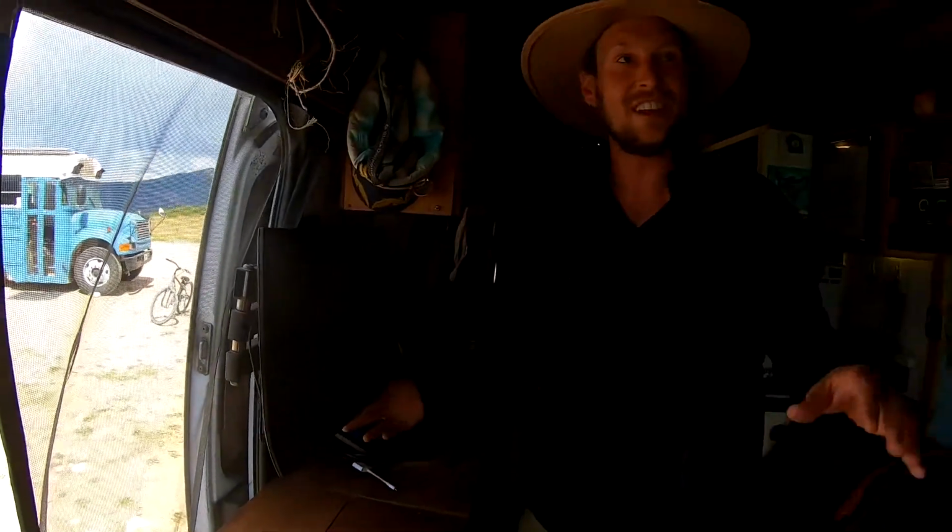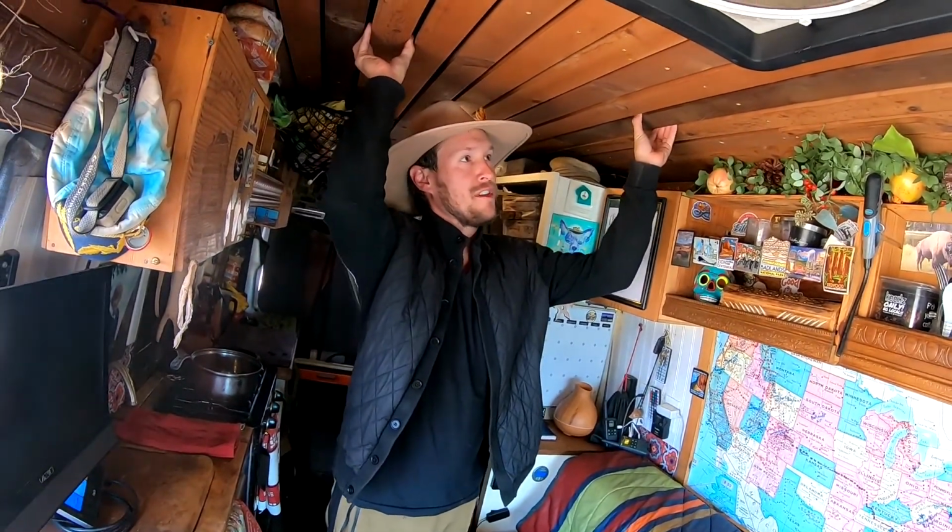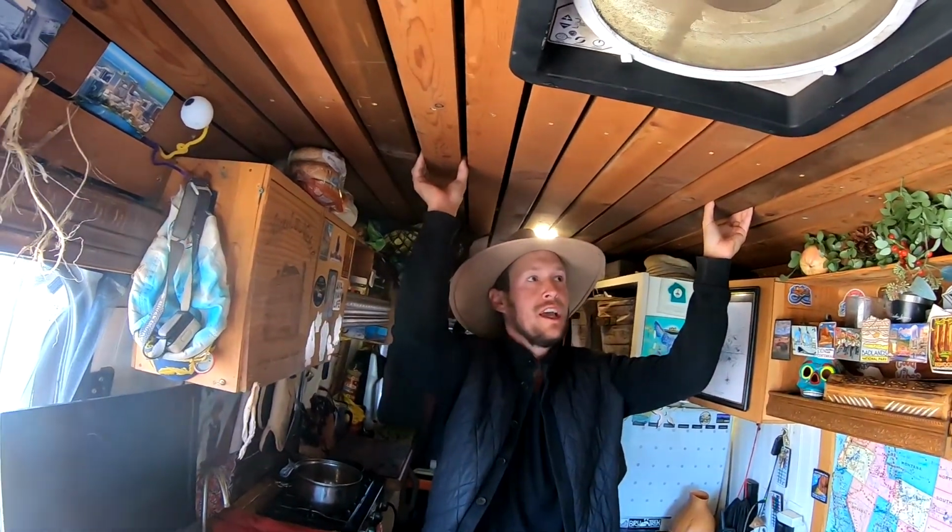Everything you see in this entire van right now was recycled except for the molding. I did buy the molding, but the ceiling is probably my favorite. This is old longleaf Florida pine. How tall are you in here? 6 foot? I'm 5'9". I'm right at 6 foot.